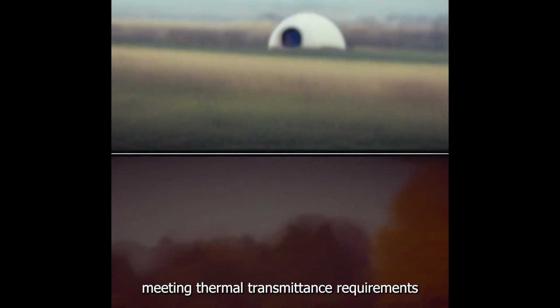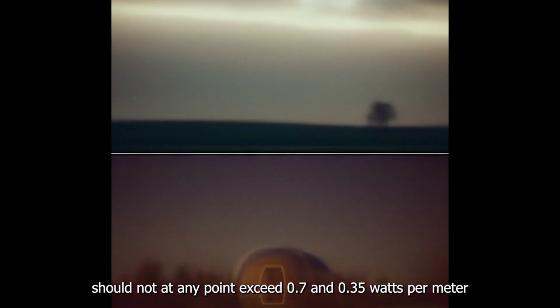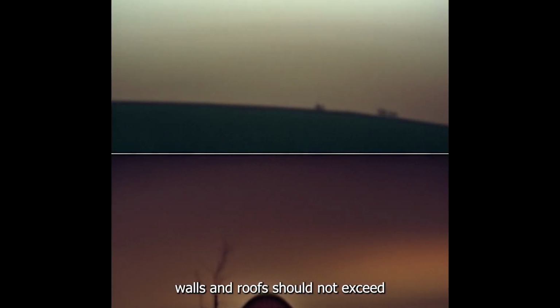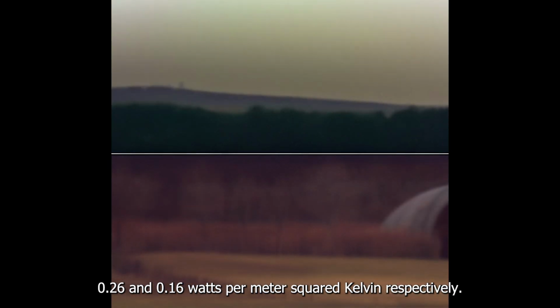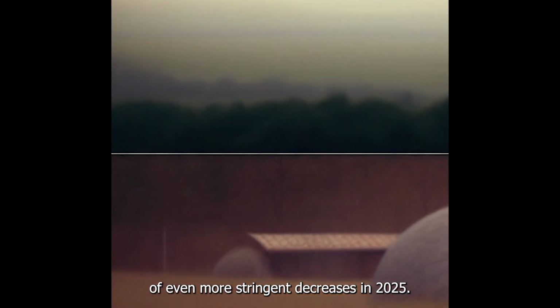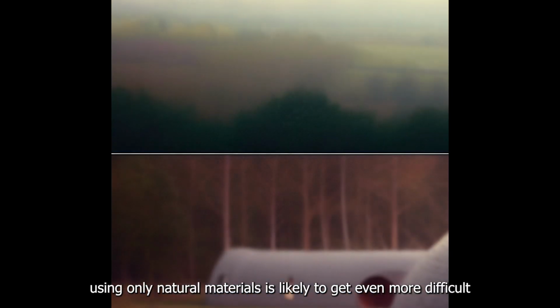As alluded to earlier, meeting thermal transmittance requirements is often the most challenging for natural homes. Interestingly, ADL1 appears to contradict Part C, which mentioned walls and roofs should not at any point exceed 0.7 and 0.35 watts per meter squared Kelvin, respectively. Contrastingly, ADL1 states walls and roofs should not exceed 0.26 and 0.16 watts per meter squared Kelvin, respectively. My understanding is that this is ahead of even more stringent decreases in 2025. So building a house using only natural materials is likely to get even more difficult.